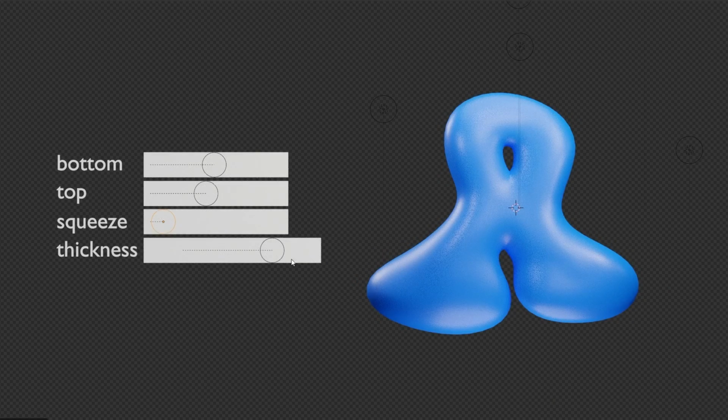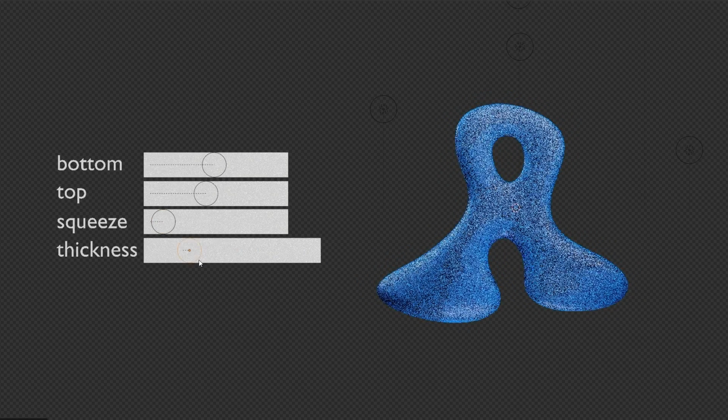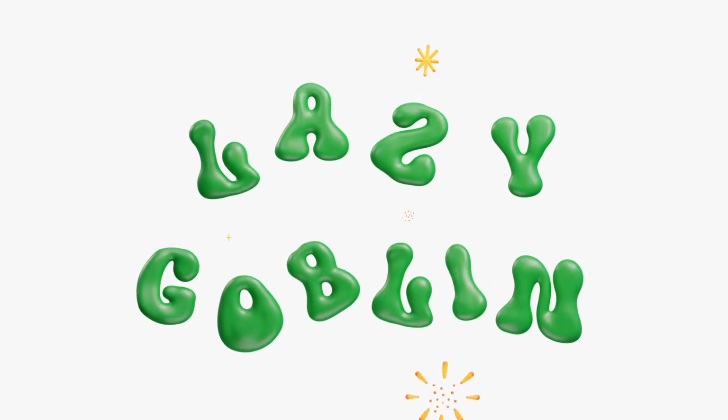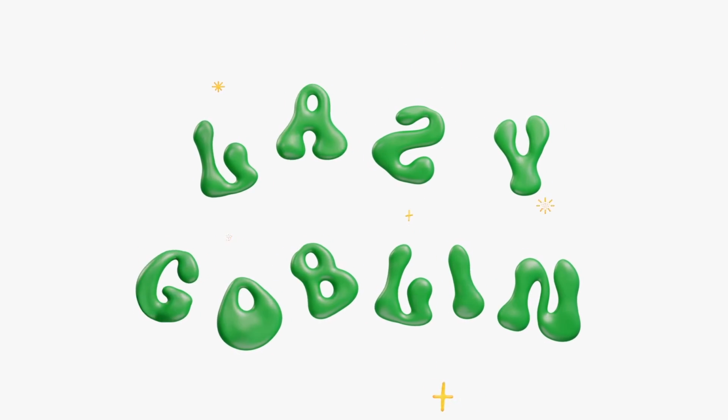So this tool basically allows us to edit every single letter according to our needs. You can see it, you can squeeze it, make it a bit thicker, and you can also animate between all these different states, essentially creating an ever-changing typeface.